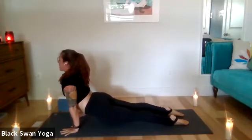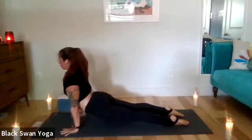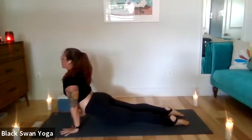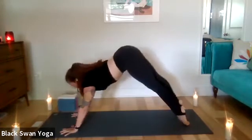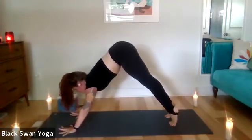Right here, press down through the shoelace sides of your feet, feel your knees lift. Draw your shoulder blades down into your back pockets, hug your belly in strong. Take one more inhale. Downward facing dog, exhale, we'll do that Sun A one more time. Bend your knees, gaze forward.